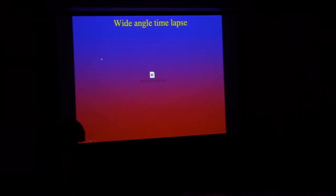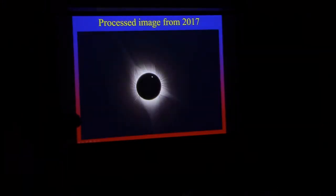And actually this, if I could get it to work, I got the cursor on this screen. Yeah, so just, maybe it'll work. That's our composite image from that 2017 eclipse. We hope to do better than that. That's it, thanks.